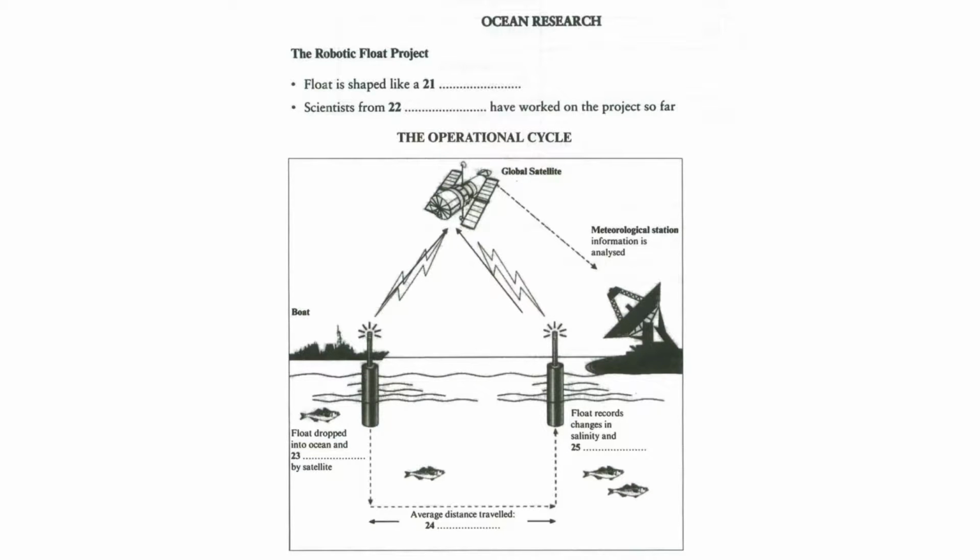Thanks to all of you for coming along today to hear about how the robotic float project is helping with ocean research. Well, first of all, we'll look at what a robotic float does and its use. So let's start with the device itself. It looks a bit like a cigar, and it's about 1.5 meters long. More importantly, it's full of equipment that's designed to collect data. So it can help us in building up a profile of different factors which work together within the world's oceans.